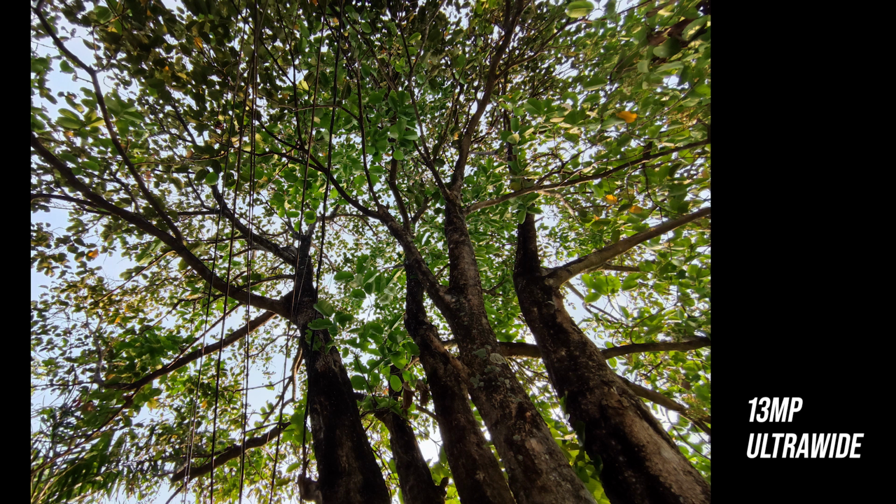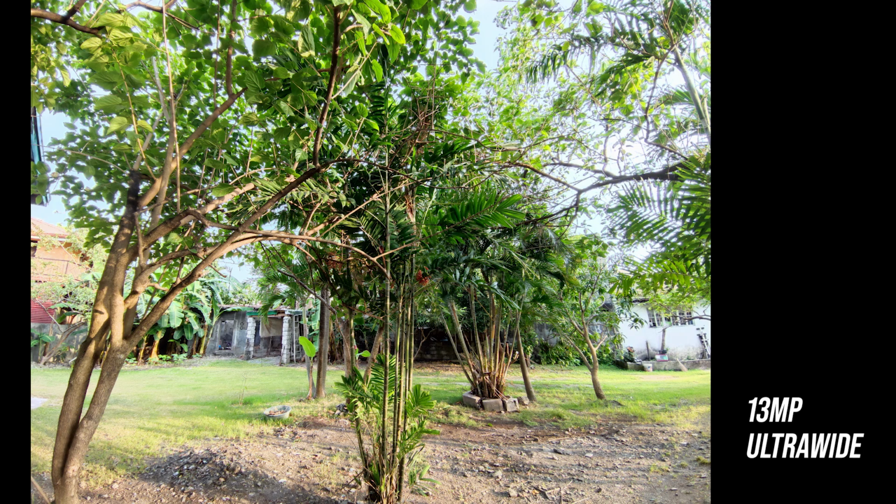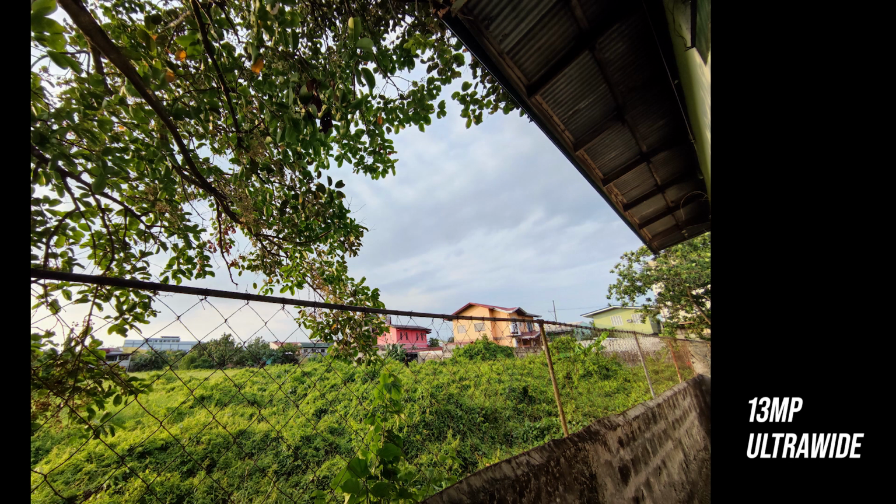Heading to its 13 megapixel ultra wide, it also outputs good colors, detailed image, and wide dynamic range. But as you can see, there is some noticeable softness on the edges. But all in all, the quality of the results are pretty much acceptable.